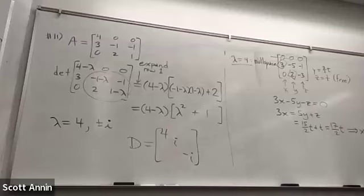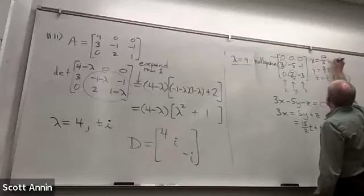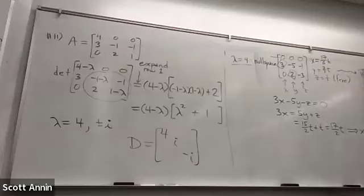Oh, times t. 17/6 times t, so that's what goes up for x here. 17/6 times t. So I'll go ahead and bust out my first vector here, v1. When I bust out the t, I'll get 17/6, 3/2, and 1.